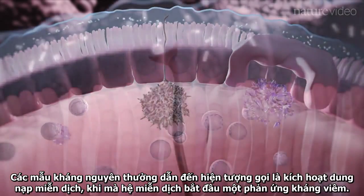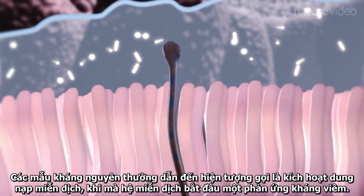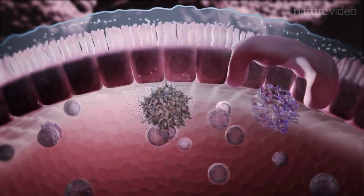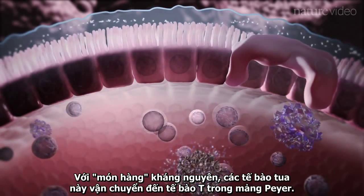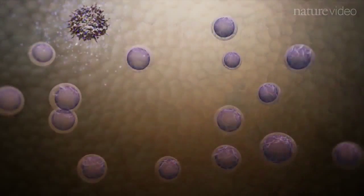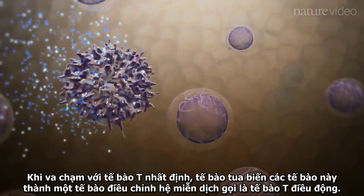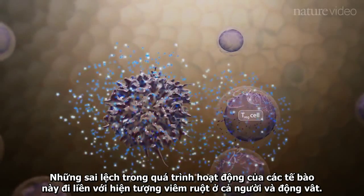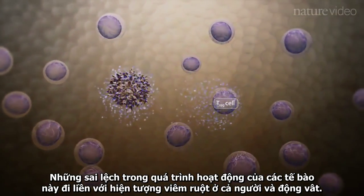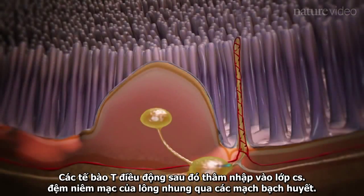Sampling antigens in this way typically results in so-called tolerogenic activation, where the immune system initiates an anti-inflammatory response. With their cargo of antigen, these dendritic cells then traffic to the T cell zones of the Peyer's patch. Upon encounter with specific T cells, the dendritic cells convert them into an immunomodulatory cell called a regulatory T cell or Treg. Defects in the function of these cells are associated with inflammatory bowel disease in both animals and humans. These Tregs then migrate to the lamina propria of the villi via the lymphatics.